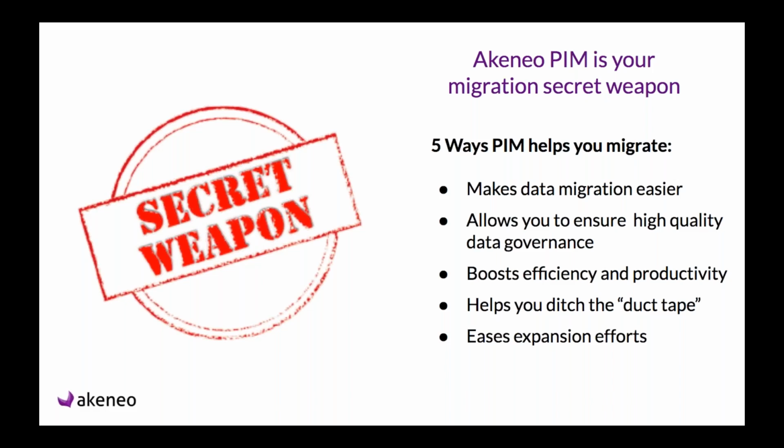But before we get too much into detail about that, let's talk a little bit about Akeneo and help you understand what Akeneo offers and how it can help. And then we'll circle back around and talk about how it can help you with your migration. And then we'll have Redstage offer their insights.